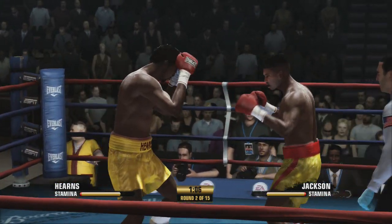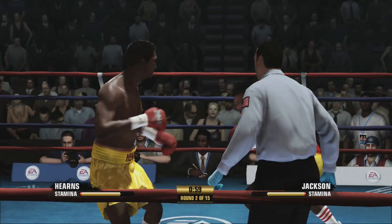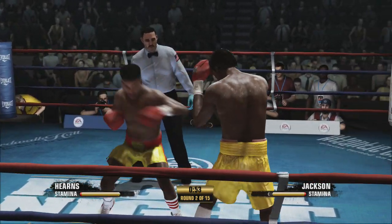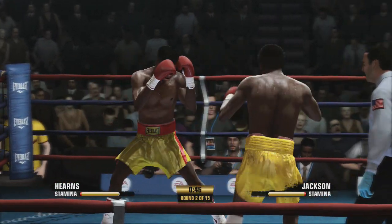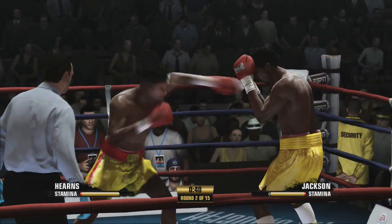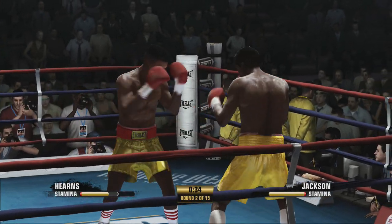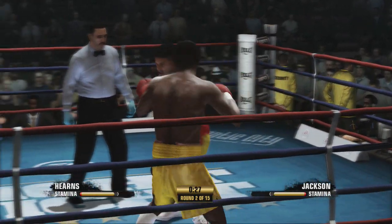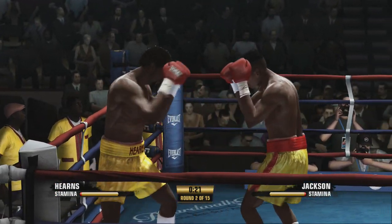Oh, you got this one. Keep working the body. He just missed that shot up top. Good way to protect the midsection. Nice. Jackson's right hand scores well. So he decides to go downstairs early on, and I think he'll be happy with that decision later on.